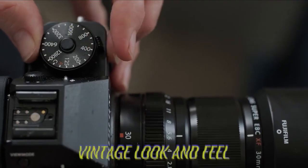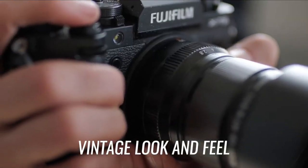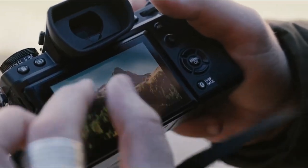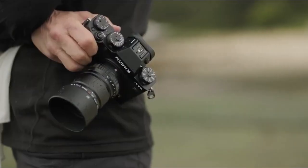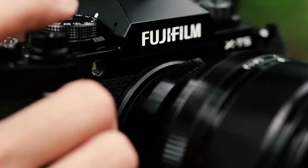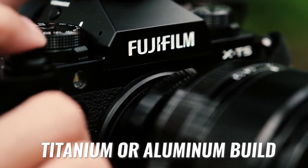It's really made to look like a vintage camera from back in the day, and it gives you a really slow photography experience, but it still has all the bells and whistles of a modern camera with command dials and modern button layouts. So it feels and looks like a vintage camera, but it can still operate and perform like a modern camera. Also, Fuji cameras are often made from titanium or aluminum, and they're really pretty to look at.